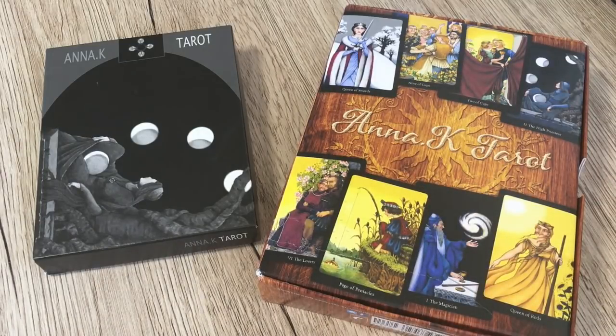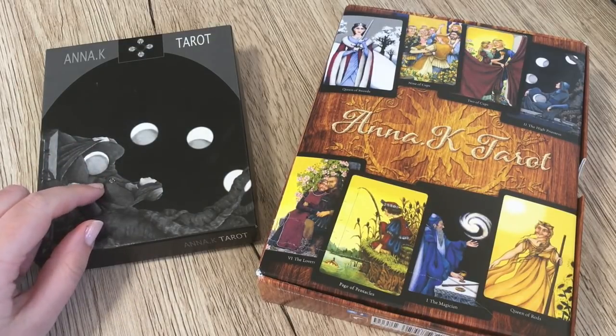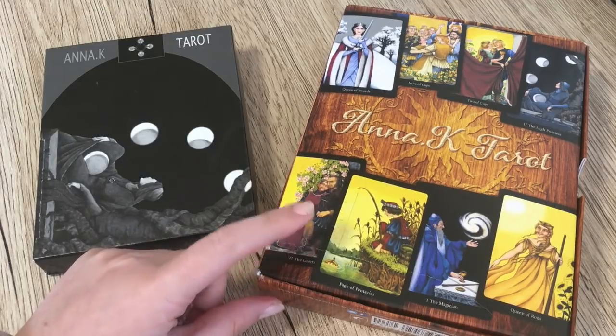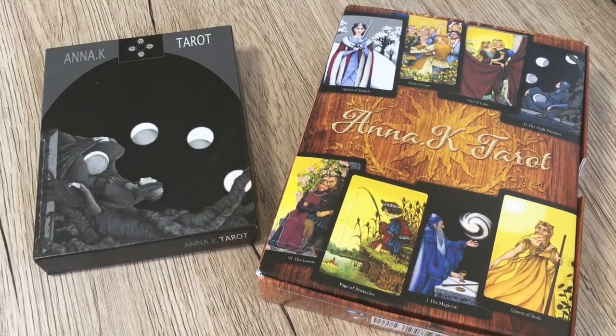Hi everyone, it's Katie, and today I'm going to be doing a comparison video between the second edition of the self-published Anna K Tarot and the Llewellyn edition of the Anna K Tarot. This is something I asked you guys whether you wanted to see, and I had a resounding yes.